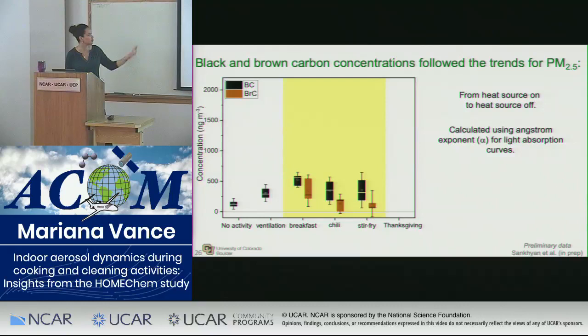What you see here also is a comparison with a moment in which the house is unoccupied and nobody is there, a period of no activity. We didn't really measure or calculate any brown carbon, just black carbon. The same is true for the ventilation day, in which windows and doors were opened and we let outdoor air come in as much as possible. Both of these concentrations for black carbon were much lower than what we observed during the cooking events.